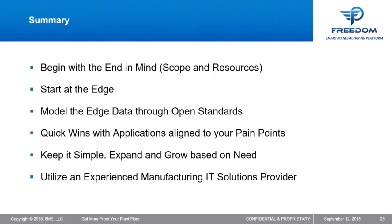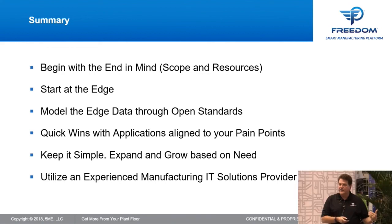Start at the edge. What I mean by starting at the edge is work it from the ground up. In other words, talk about what the use cases are and what kind of data you're going to require. Do that at the edge, meaning closer to the machine itself. Then you work your way up as part of the monitoring program. When you choose a solution, hopefully a Freedom solution, and you have adapters, make sure they conform to a standard of some sort, like MTConnect, because that gives you some open options.